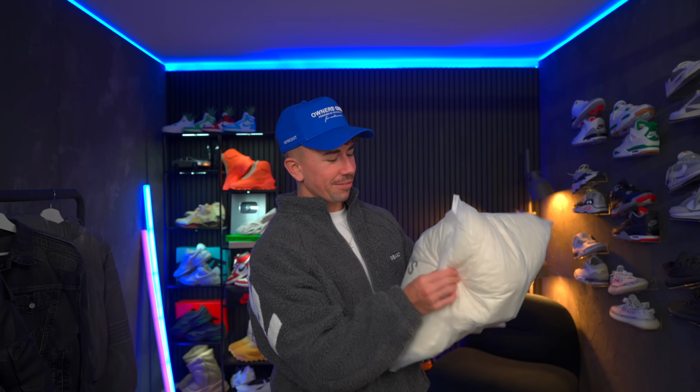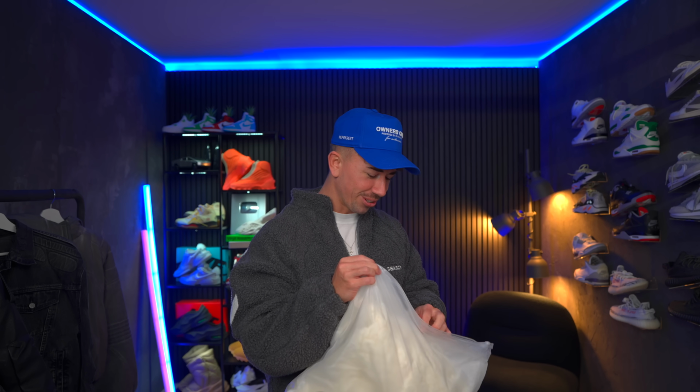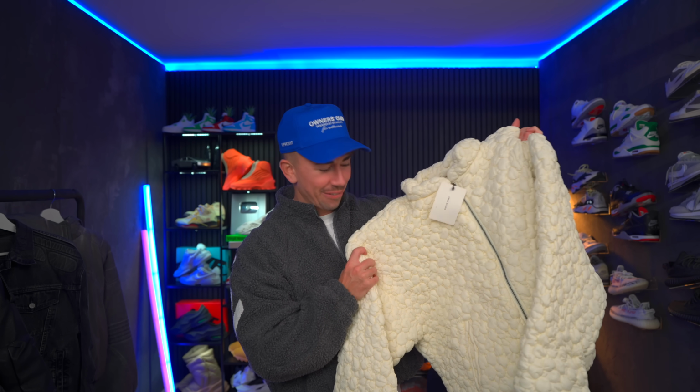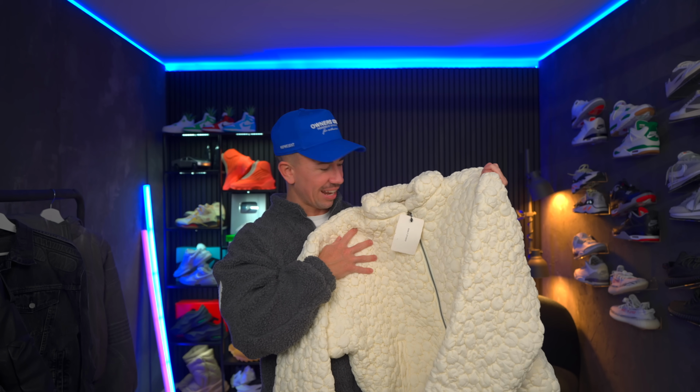Now, this one might be even crazier. It's a very similar theme. Let me show you guys what this one is. Oh, and it's a pretty bright color. Oh my Lord, this looks even weirder. Yo, this is insane. This is the Cloud Puffer Jacket. Wow, look at that. And it's like in this white color, so it really does look like a cloud.